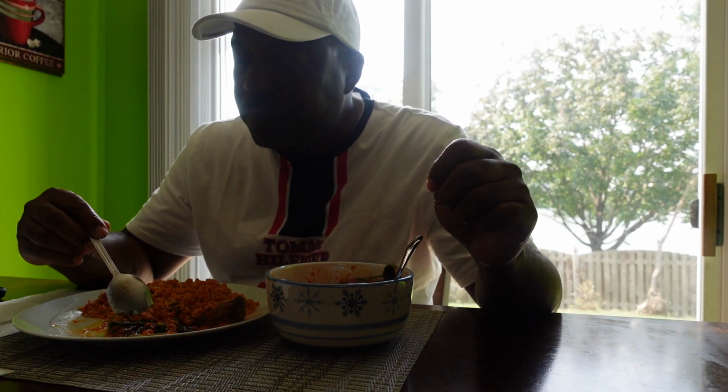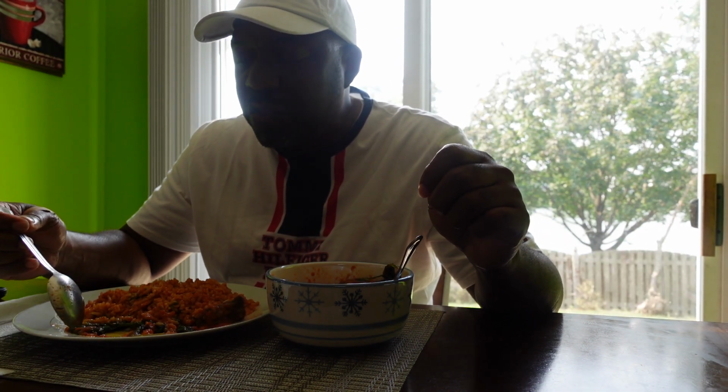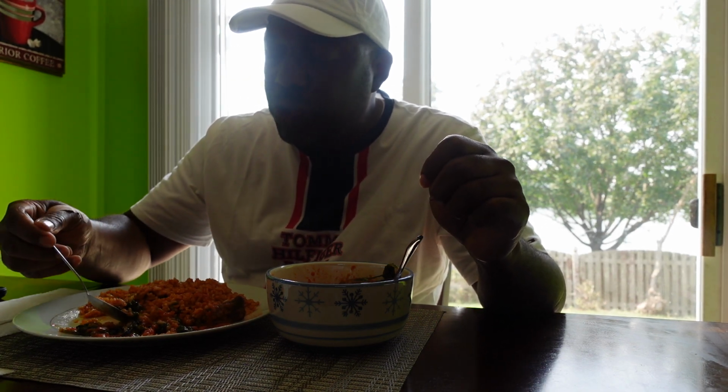At some point, I'm going to have to use my hand, especially for the cow leg. Because you can't use fork and knife to eat it. You have to pick it up and just munch away.